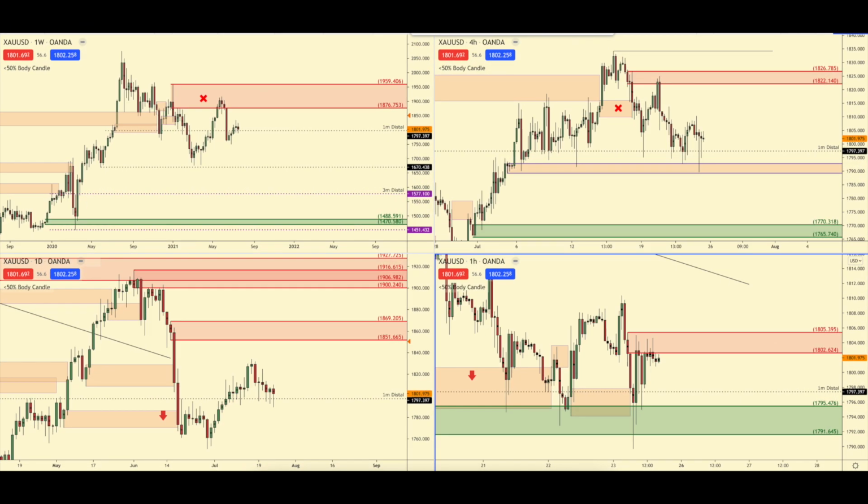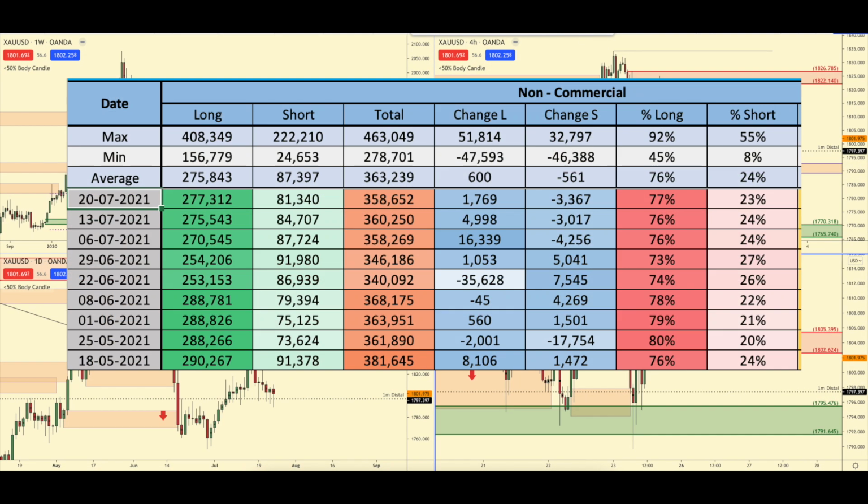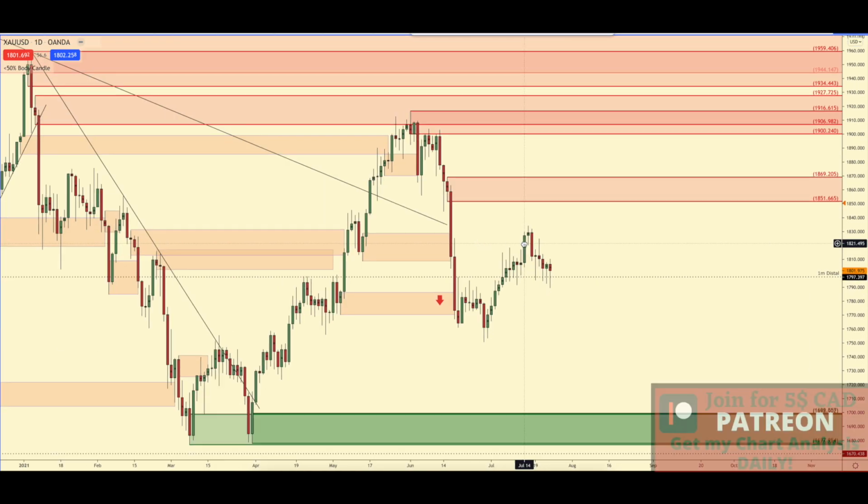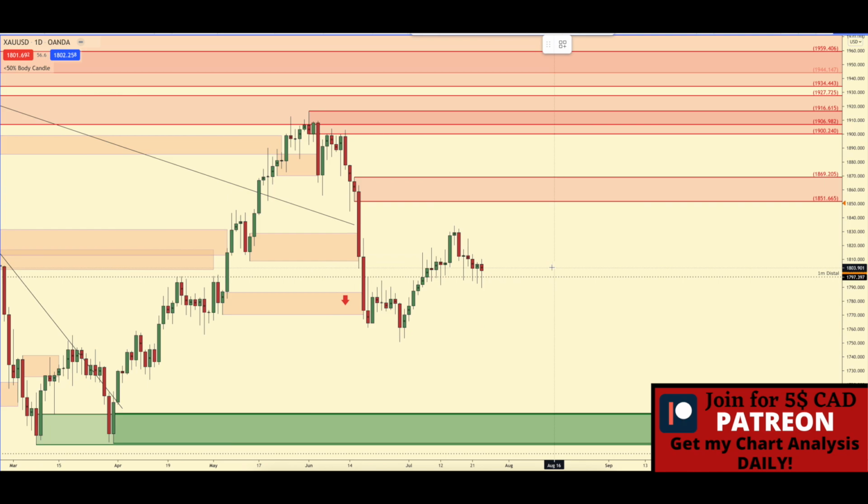All right, on to gold. The past week, the banks added 1,769 longs, and they got rid of 3,300 short positions. Gold's kind of in the middle right now. If you look at the daily chart, we're just sitting in the middle. I don't want to just guess if price is going to go up or go down.